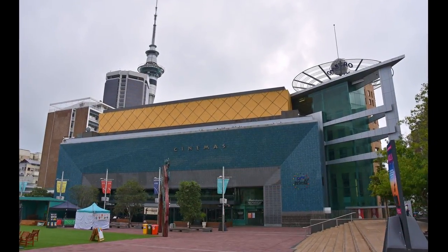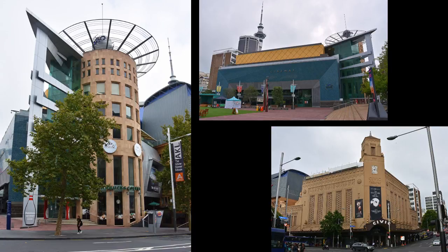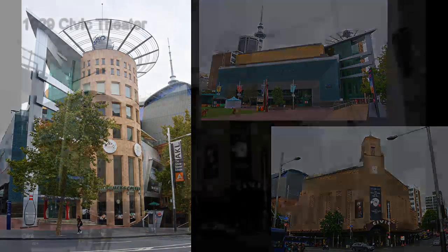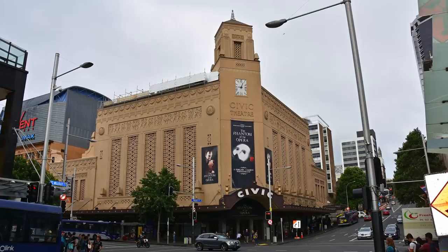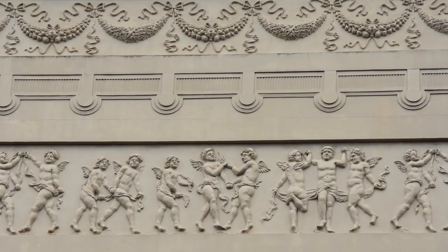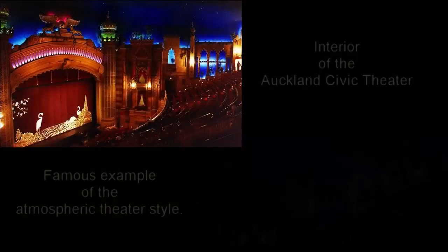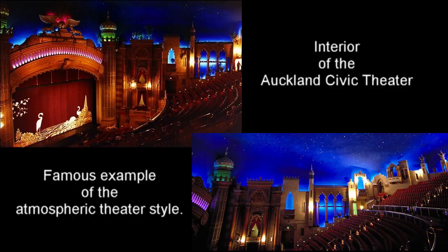To the north of the square is a cinema theatre complex, including the 1929 Civic Theatre, a large heritage theatre seating 2,378 people. The theatre is internationally significant as the largest surviving atmospheric cinema in Australasia and also one of only 7 of its style remaining in the world. It is a famous example of the atmospheric theatre style in which light and design were used to convey an impression of being seated in an outdoor auditorium at night, creating the illusion of an open sky complete with twinkling stars.